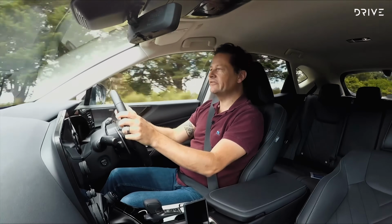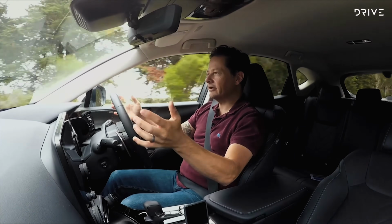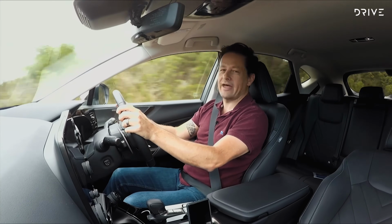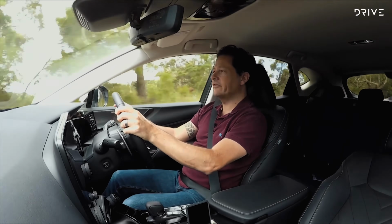This NX 350H that we've just test driven, Lexus thinks this will be the best seller in the range. And if you look at cars like the Toyota RAV4, where hybrids make up almost 75% of sales, it's not hard to see why that might be the case. It is a very good package, and for $66,000, you get a lot of car for the money.